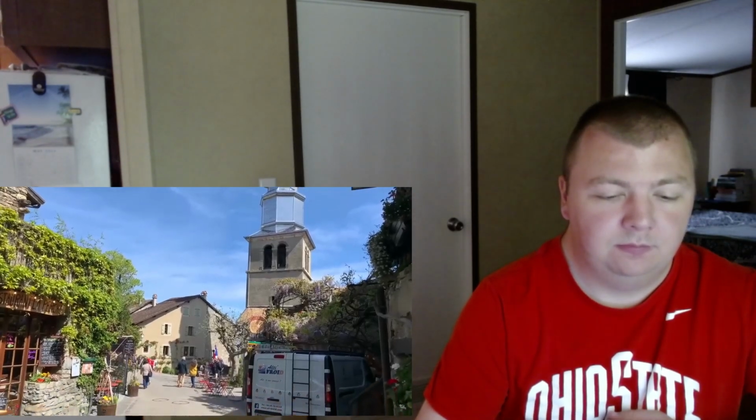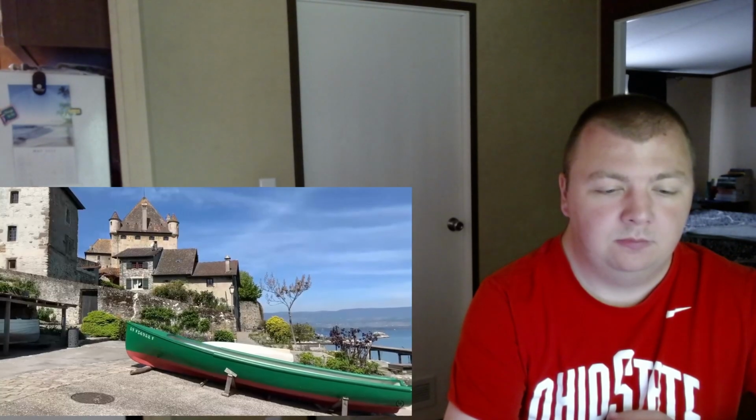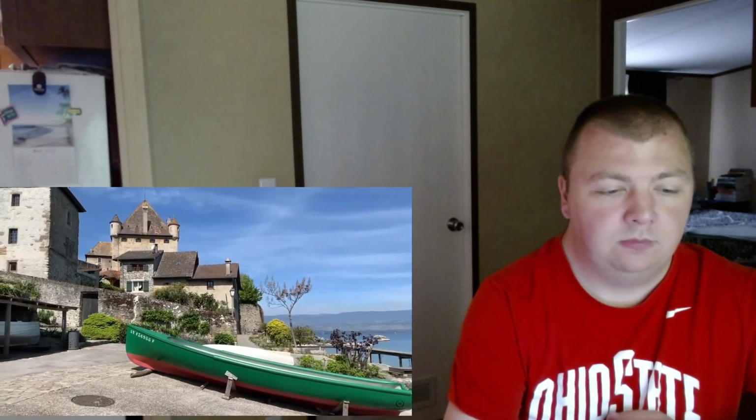So Yvoire is a bit of a pain to get to, but you can take a train from Paris to Geneva, which is just over 3 hours. You can then go via the ferry from Geneva to Yvoire, or you can take the bus. Man, it is so beautiful.